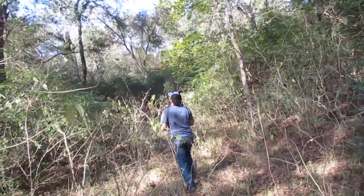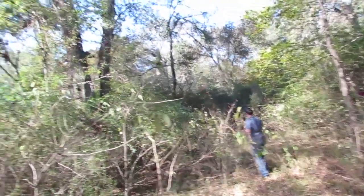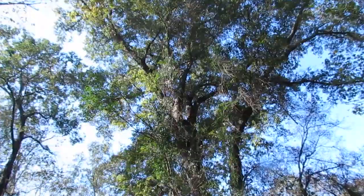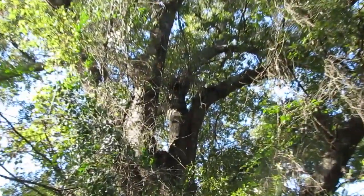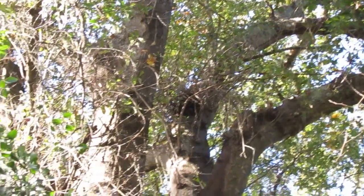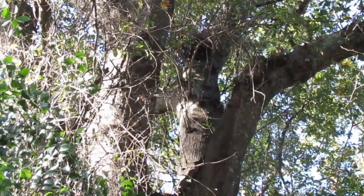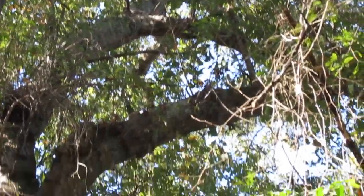Ryan is walking around this tree. There's a squirrel right up here at this nest. I'll show you where he's at. He's right up above that nest. But he's kind of just hanging low right now. Oh, wait. Oh, there he is. Hey, come here. He's going to the top. He's going to the very top.